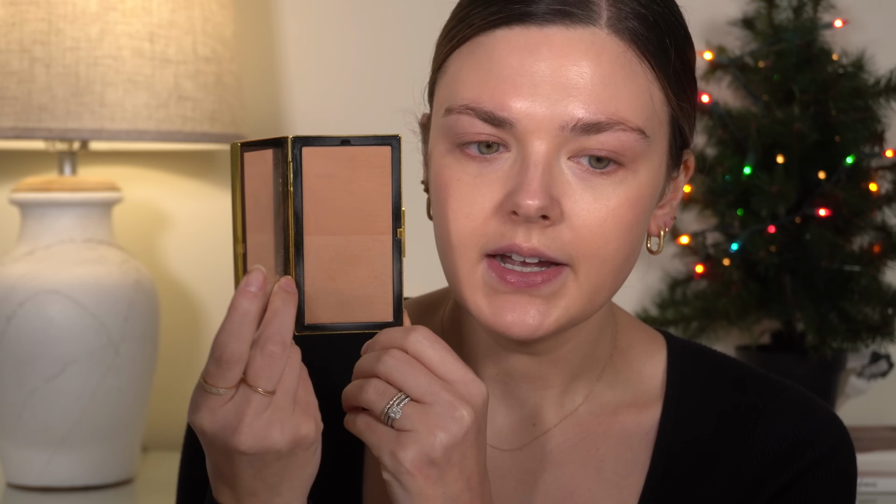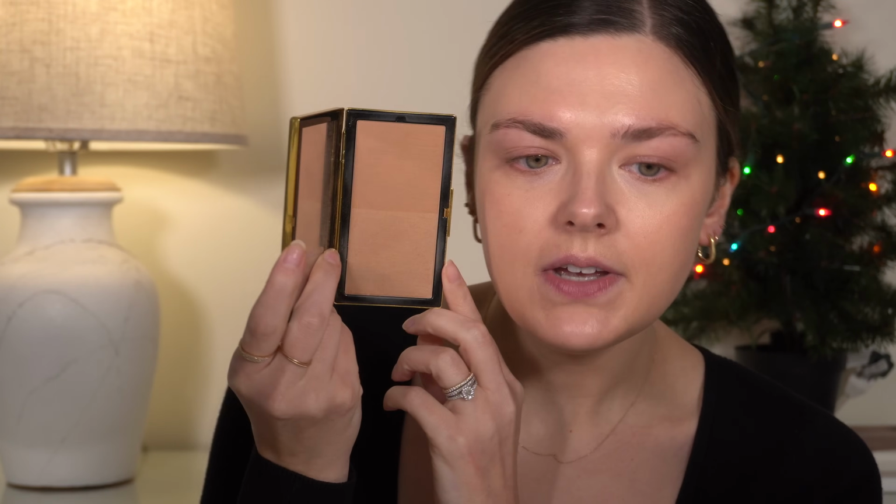Okay, I did a little bit of skin tint and concealer, and I did set my face with just a little bit of powder. And now we'll move on to bronzer. This is not one of the new things that I bought. I've had this for a little while. So this is the bronzer brick in the shade number 2. So you get a lighter shade and a little bit of a darker shade. I usually just kind of mix a little bit of both.